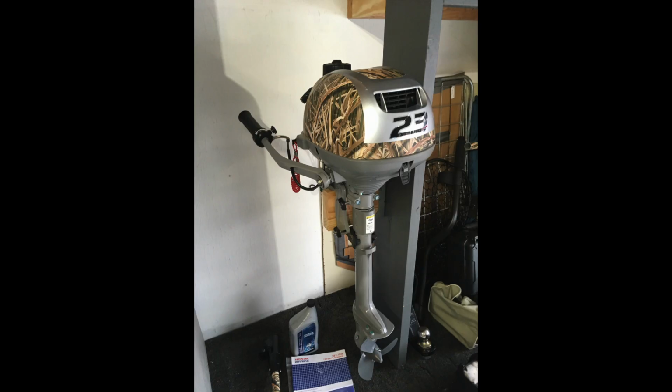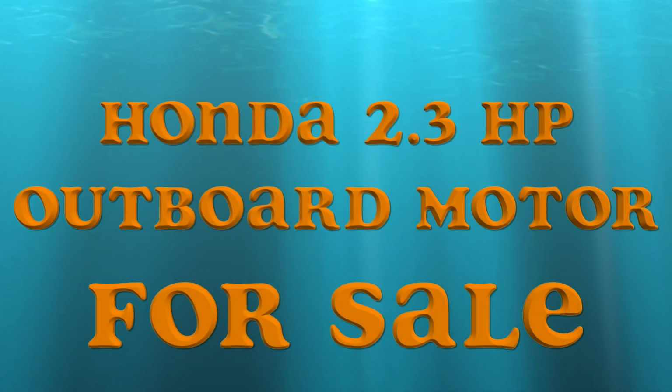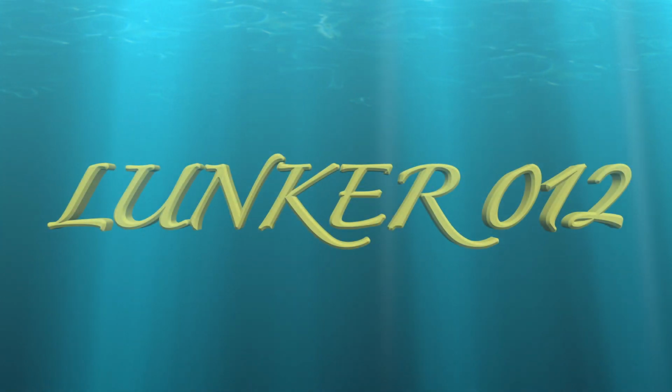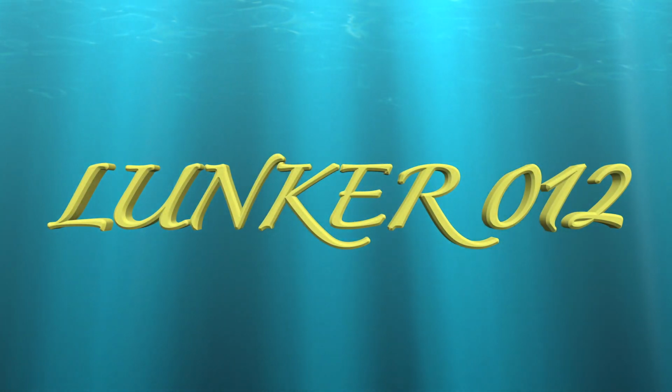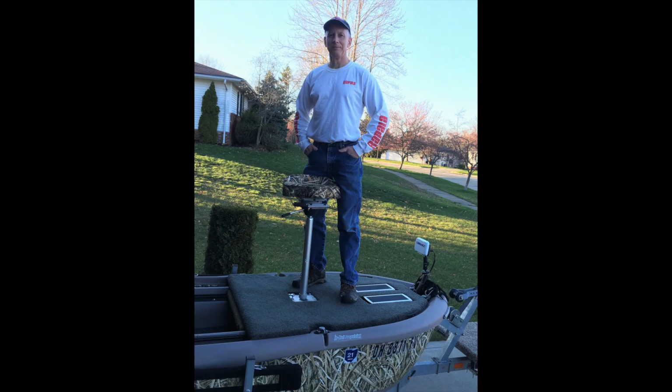Ted has a Honda 2.3 horsepower motor just like mine. He does not use that motor and is interested in selling it. He told me he wanted to try and sell it here on my YouTube channel in hopes that it will go to another Twin Troller X10 owner. Ted wrote a short description about his motor, so please now listen to what he wrote.